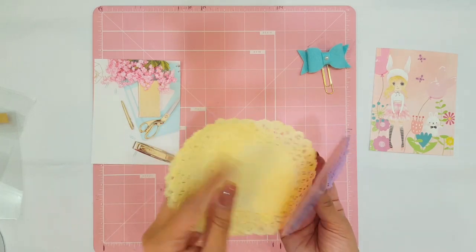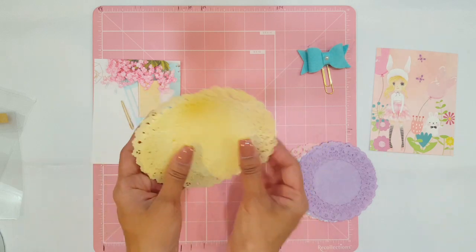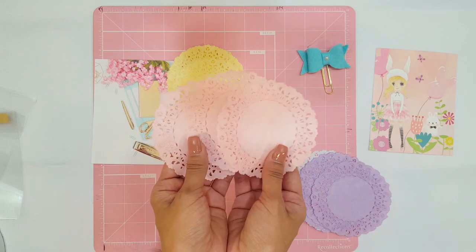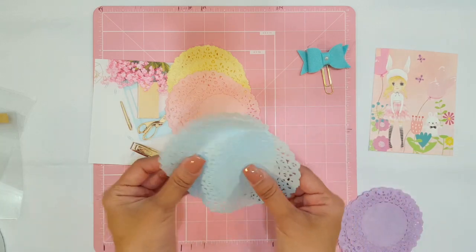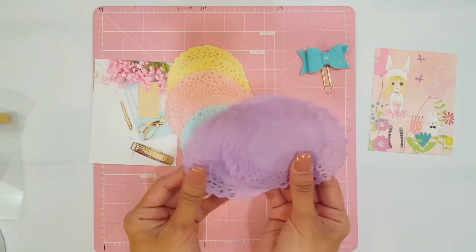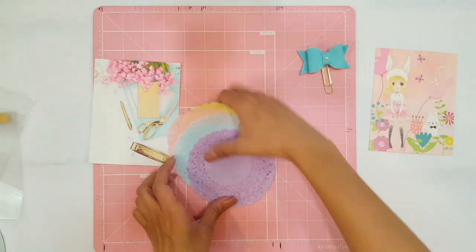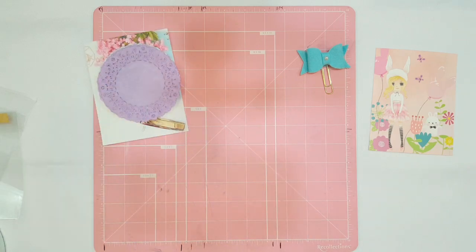So she sent me a few of the pastel yellows. Look at how cute that is. And they feel really nice. They don't feel like they'll break that easily. And then she sent me the pastel pink. And she also sent me the pastel blue, which is beautiful. And then she sent me the pastel lavender, oh my gosh, or lilac. It's beautiful. I love these. So if you guys like doilies, go check her out. I think you'll really like those.